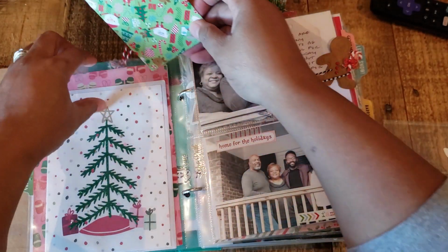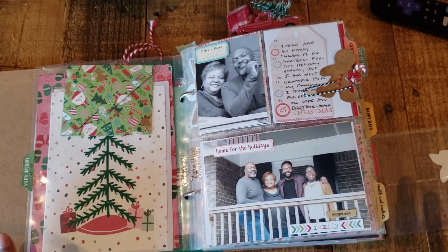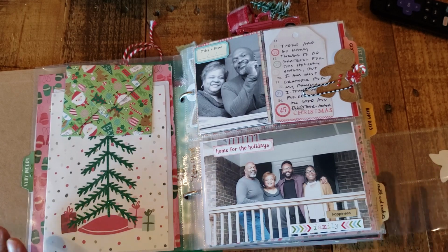And I'm just using them to journal in throughout my December daily. And it's really not a December daily because I didn't go day by day. I just added what I wanted to add, where I wanted to add it. So I'm going to just call this my December album.